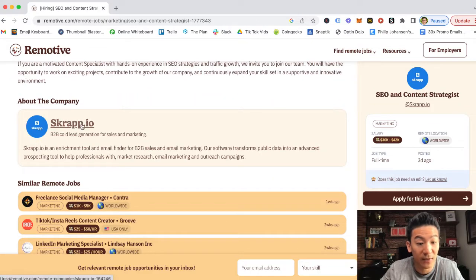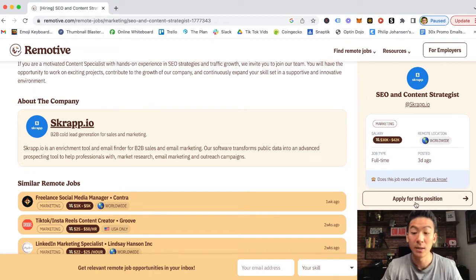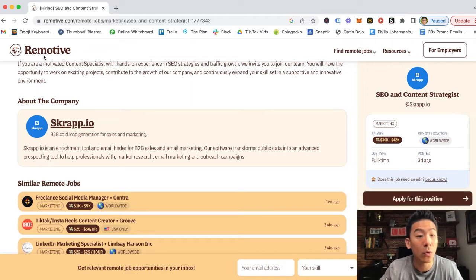You can click here and find out what the company is about. If you really want to apply for this position, you would click right here, apply for this position, and it will lead you to another website for you to actually apply. All right, so Remotive is basically a remote job portal. It aggregates jobs, people advertise here, but where you apply will really depend on the actual client itself.